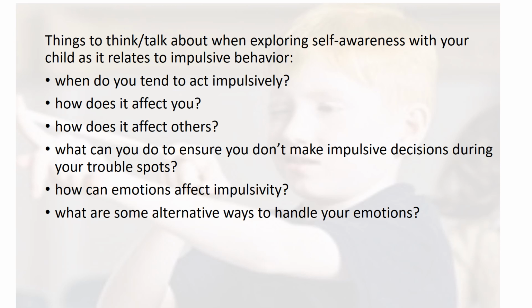Things to think or talk about when exploring self-awareness with your child as it relates to impulsive behavior include: when do you tend to act impulsively? How does it affect you? How does it affect others? What can you do to ensure you don't make impulsive decisions during your trouble spots? How can emotions affect impulsivity? And what are some alternative ways to handle your emotions?